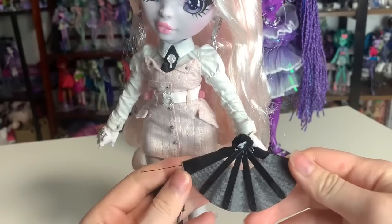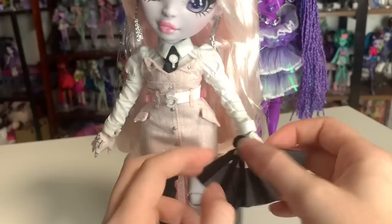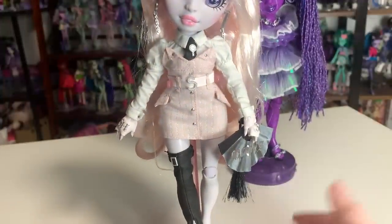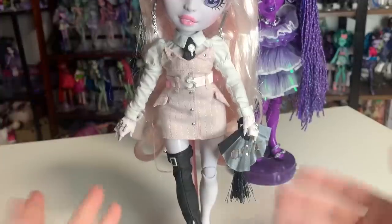You can see the tines on this side, and there's this little tassel here, and yeah, it's super, super cool. Love this piece too. Such a fun accessory, and that's not even counted as one of the, I mean, technically it would be, but it's not one of the extra accessories that they are advertising, so it's pretty cool. It's just kind of part of her outfit.